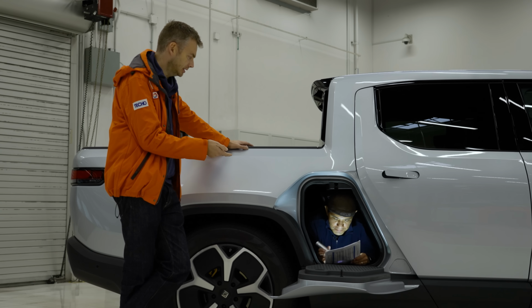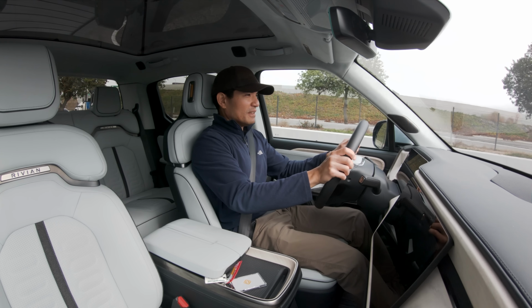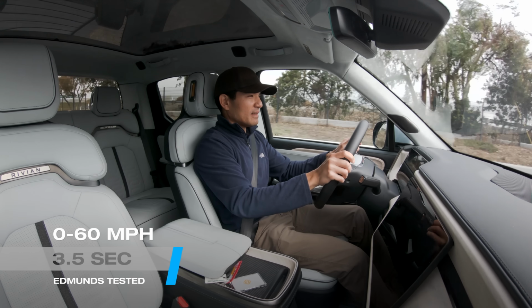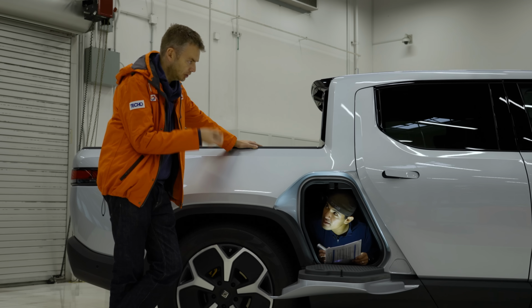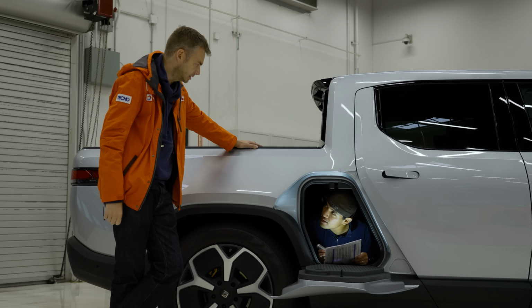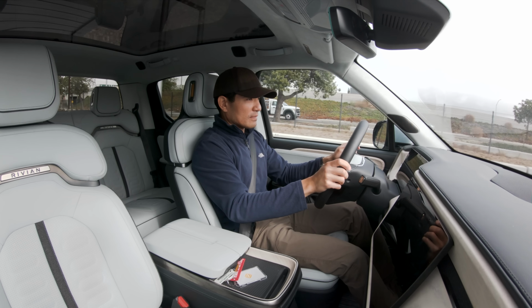Now, Rivian are claiming 0 to 60 in 3 seconds. We did, drum roll, 3.5 seconds, and that's without rollout. So we didn't actually match Rivian's figures, which is kind of unusual for us. Right. And we should say this truck is on all-season tires, but this is as road-friendly as the R1T gets. There's nothing here that would necessarily trip those numbers. I'm pretty confident in these figures.